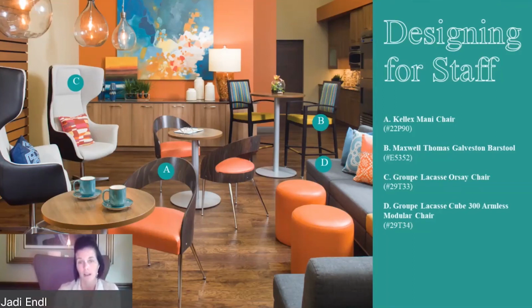Again, the standard dining chair does stack, and it can accommodate wheels on the front as well. But these are great for high acuity dining rooms, being made of metal.